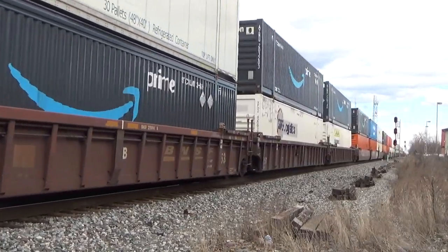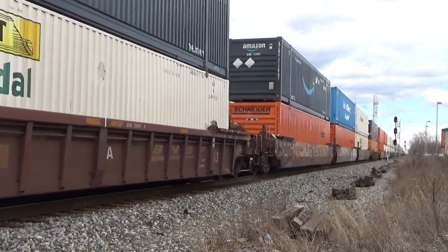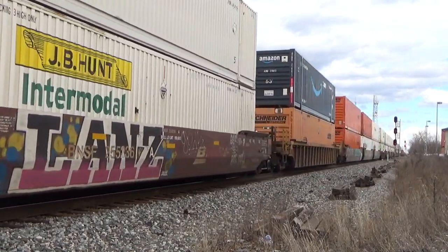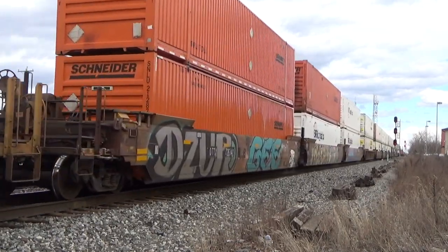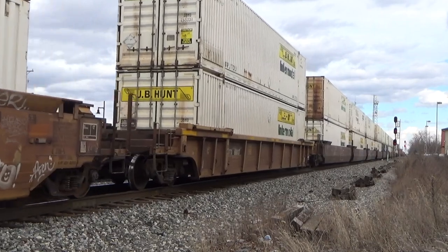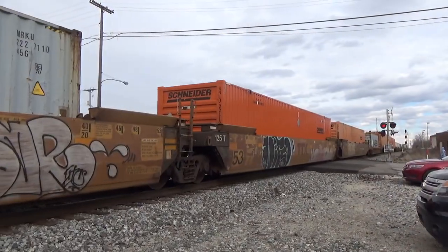This one is basically heading towards Bedford Park, Illinois, with a flared Mac rebuild leading the way on this 137. Either that, it's 135, so I'm not really sure on that. I heard a couple things about 135 and 137, but I think this is 137.